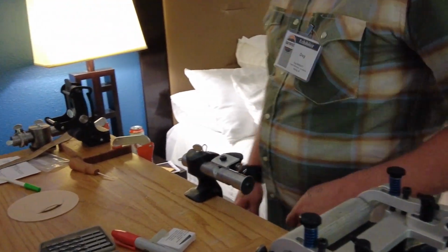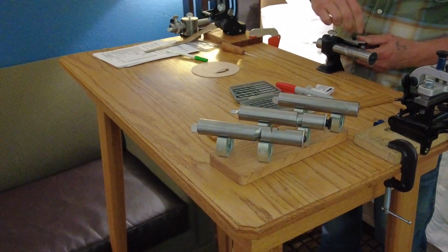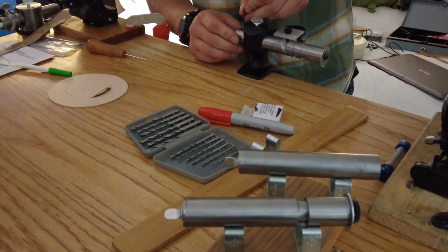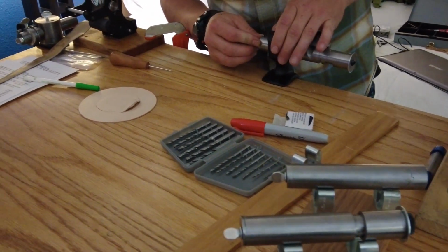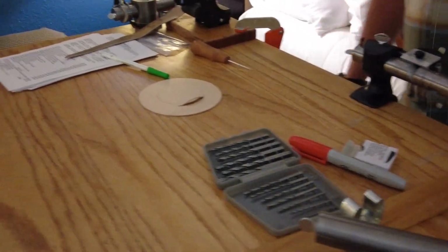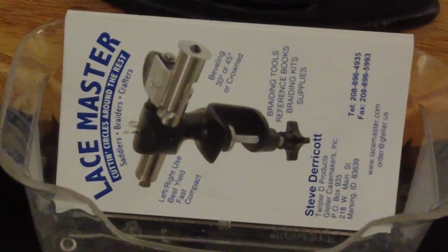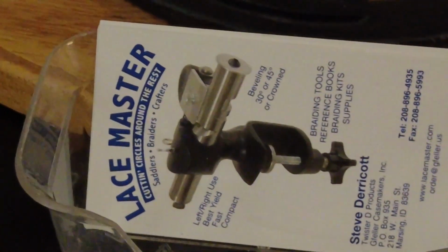Real quick, this is Steve Derricott's booth, the lace master. His son Greg is demonstrating it for people. This is an amazing tool. I've had one for about 20 years. I cut a lot of lace out of this sucker, and they've got some other tools here and everything. There's all their information right there if you need to get a hold of them. They make some amazing stuff. We use the injector style blades.